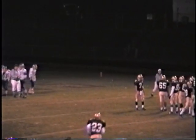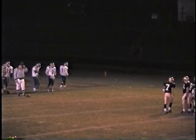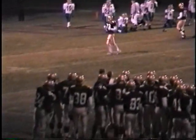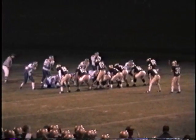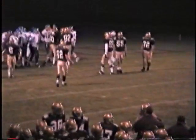Larrabee has really had an outstanding offensive game. He's been able to run inside the tackles. He's been able to run outside the ends. 146 yards rushing on 25 carries. So he's right at about 6 yards a carry. First down and goal from the 2. Larrabee, touchdown, and he has put the Otters out in front at 19-14 with a 2-yard touchdown run.